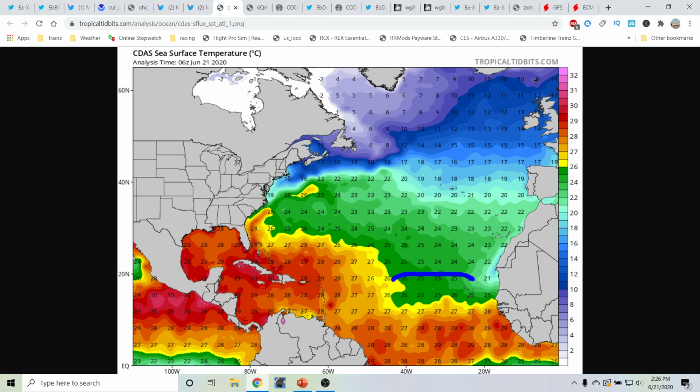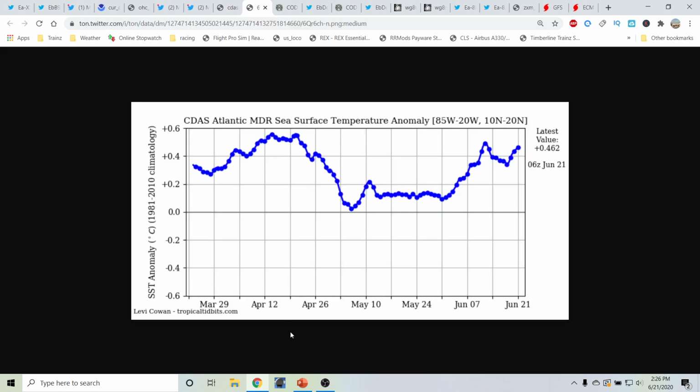The main development region is coming to life and is expected to become more favorable over the next several weeks or so. And again, you'll be able to see that as we go on, these tropical waves will become more and more vigorous, and more tropical waves will try to develop out here in the MDR. So very important to see how this evolves over the next several weeks or so.